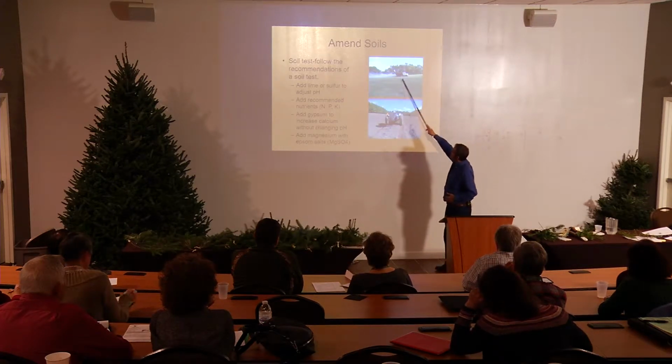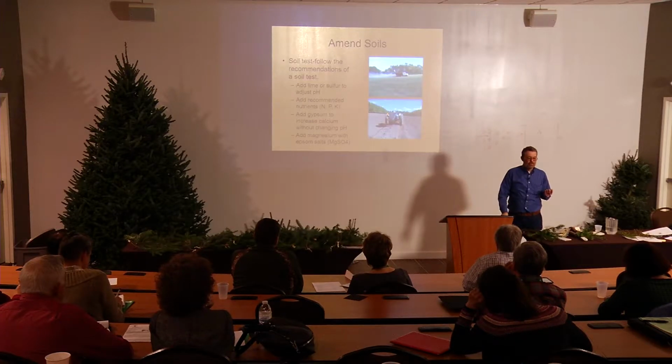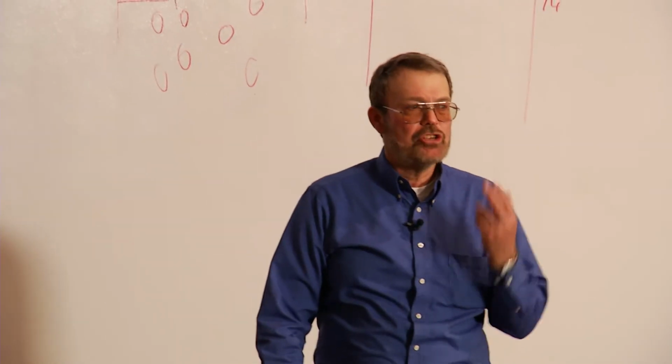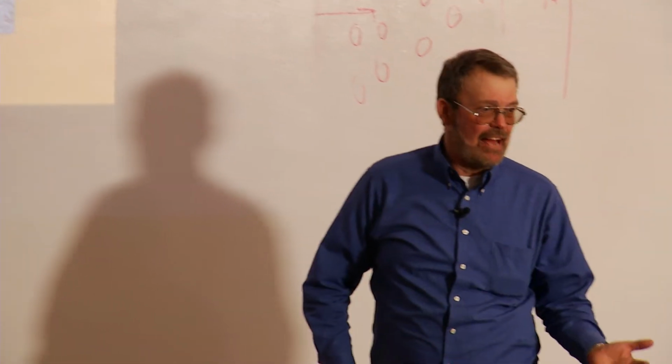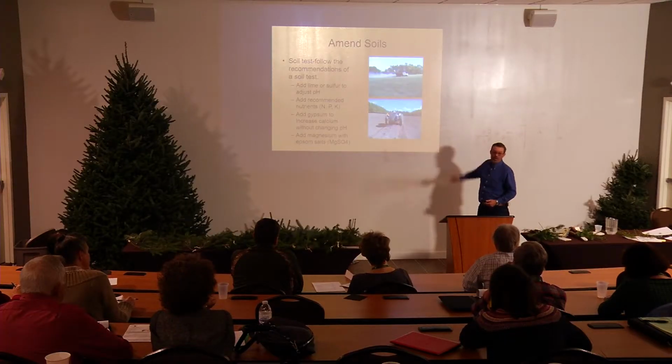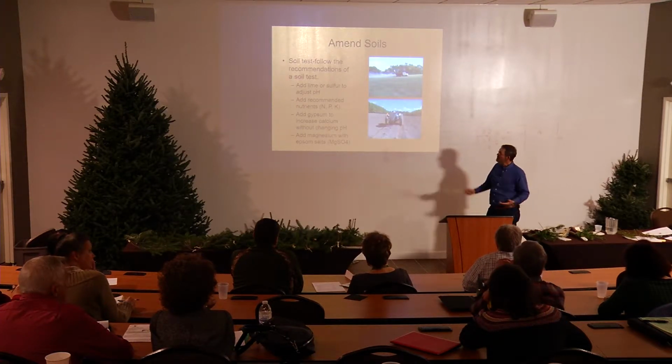Here's the field. The lime truck went through. I took my fertilizer, whatever I was applying. I cut the application in half. Half went on top and got plowed down. The other half is going on now, on top of the plowed ground. Plowed or rototilled? This one is plowed.